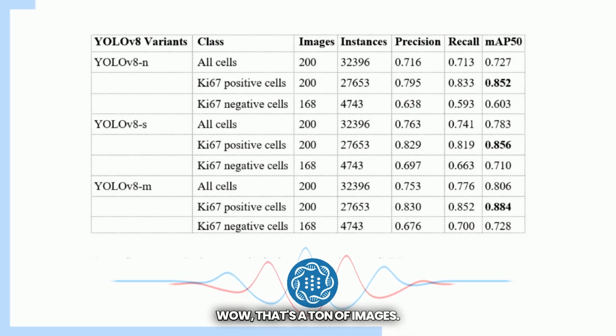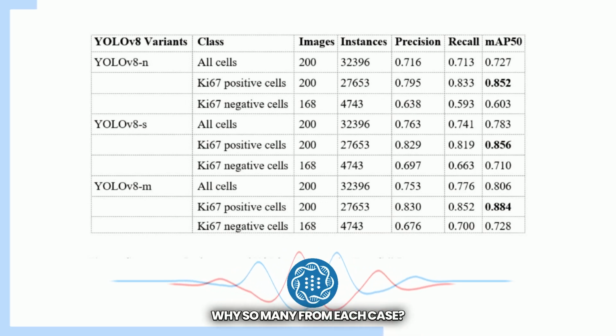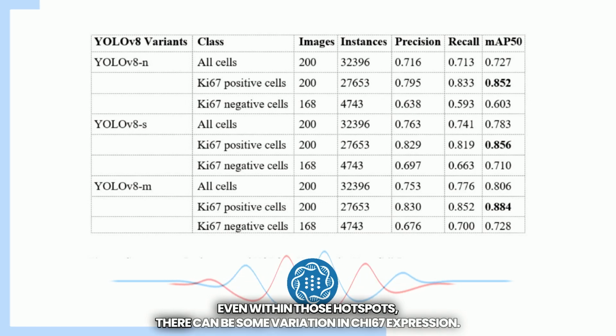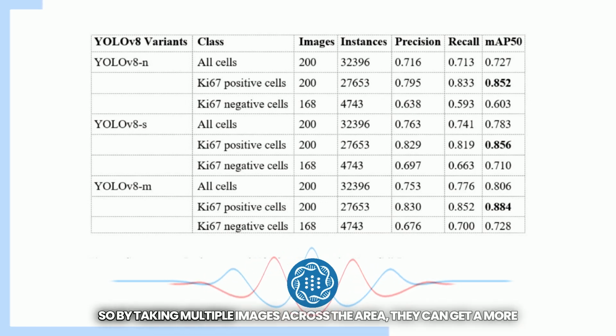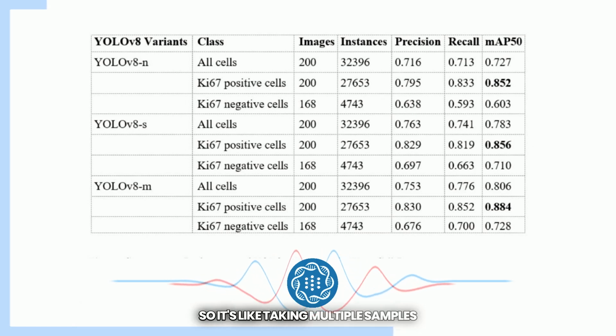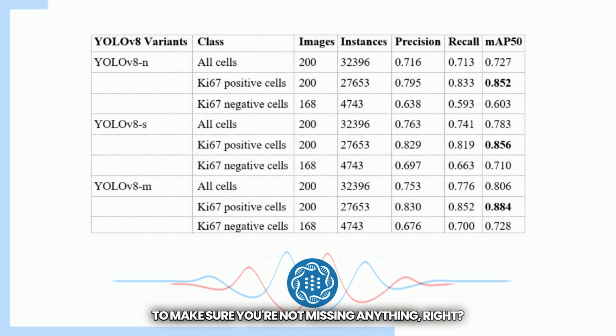Wow, that's a ton of images. Why so many from each case? It's all about getting a really complete picture. Even within those hotspots, there can be some variation in Ki-67 expression. Ah. So by taking multiple images across the area, they can get a more accurate understanding of the overall Ki-67 activity in that sample. So it's like taking multiple samples to make sure you're not missing anything, right?